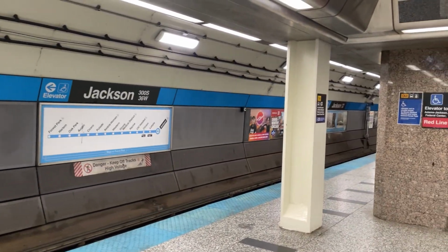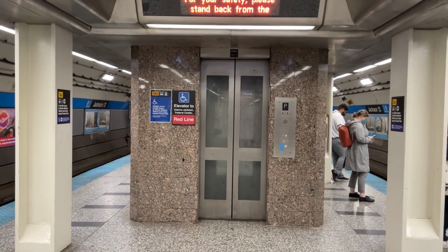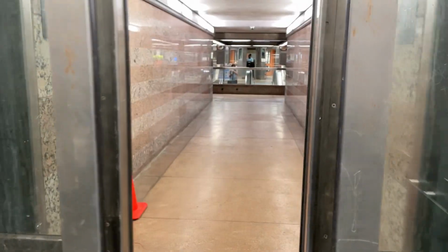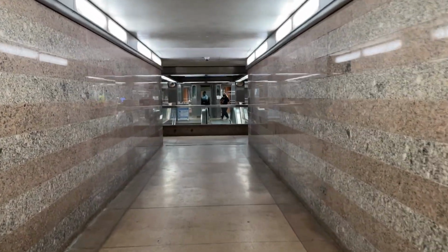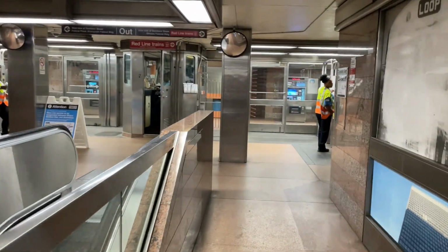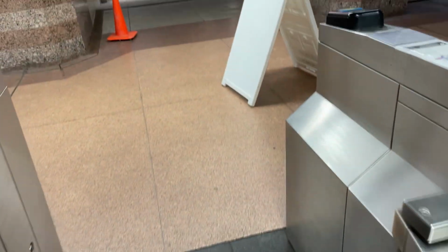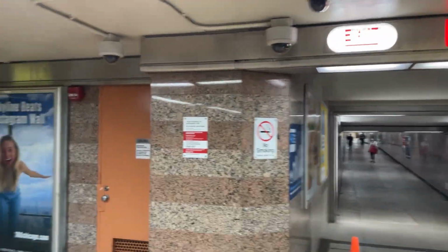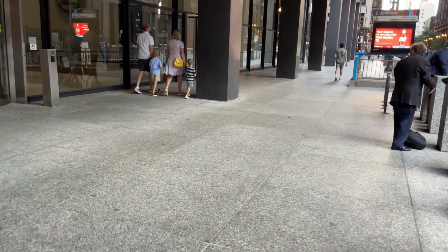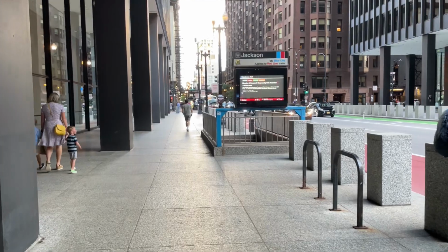Passengers who need a step-free transfer to the shuttle buses from Jackson Station should instead turn left getting off the train and take this elevator here to the Adams-Jackson mezzanine. You can exit through the accessible fare gate here and make a left, where another elevator gives access up to the street level, from which point you're just a short walk away from the shuttle bus boarding point.